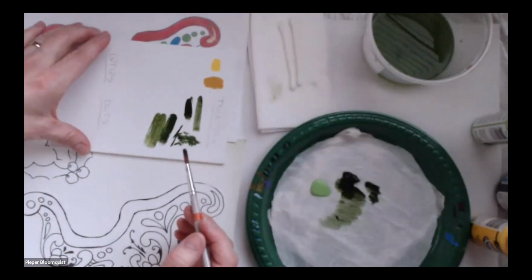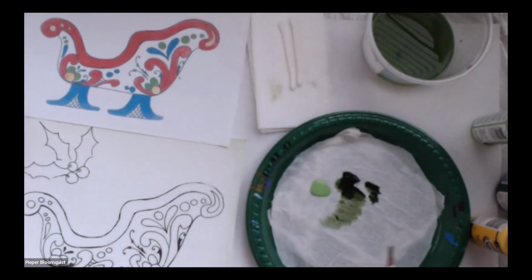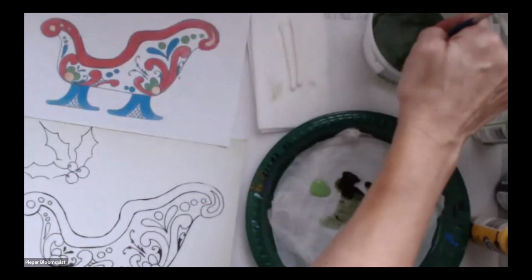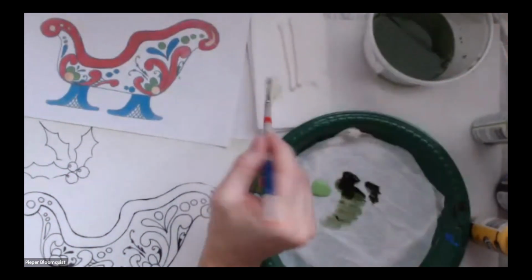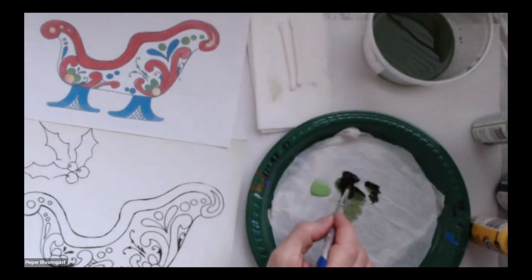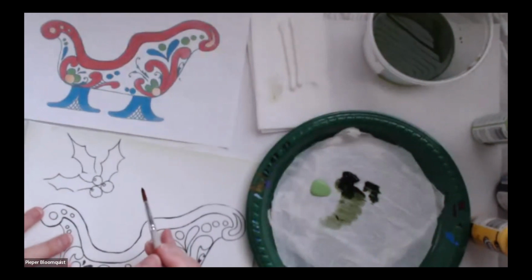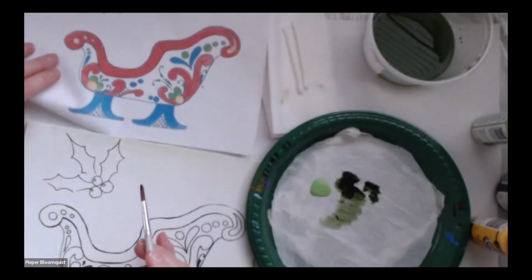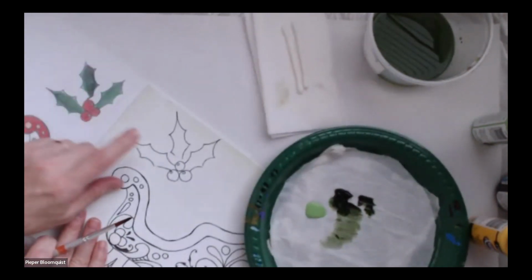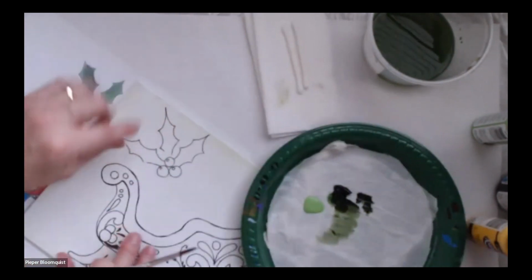So let's try some green on our piece. And so then I would demonstrate on mine and then have them try repeating it back to me. So, dabby dab, a little bit in the work area. So here's our green leaf up here. Here's our green leaf. And here's where we're going to paint. So we're going to go through this. We'll start with this one. No, we'll start with the end one.